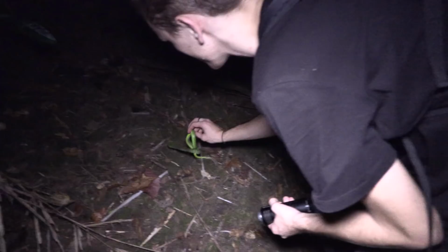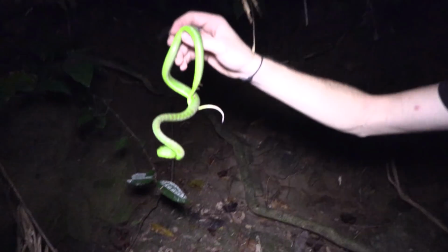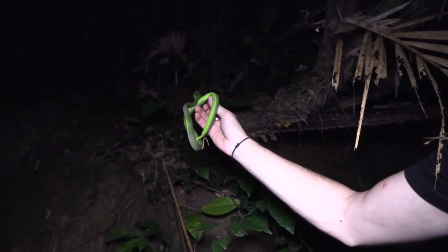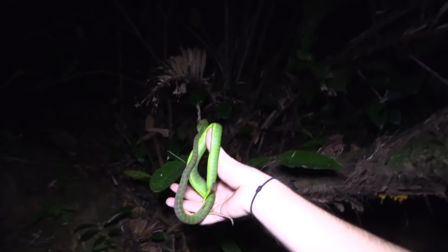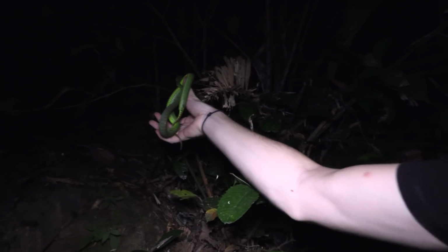Okay, so we're back at the exact same spot we found it. It's still grumpy as ever. What an angry little snake. I'm just gonna put it just back on that bamboo, will do fine. Yeah, just right.